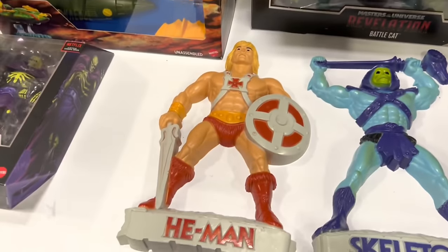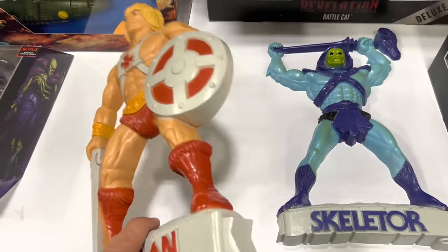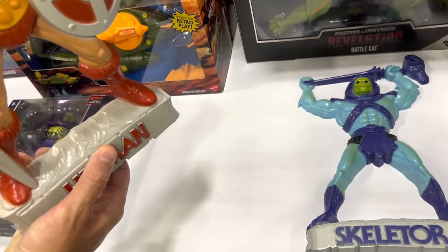I have this. What is that? It's just a wall hanger. Oh, nice. Yeah. That's cool, dude. I don't have Skeletor, though. I got He-Man. You need the pair. I do need the pair.